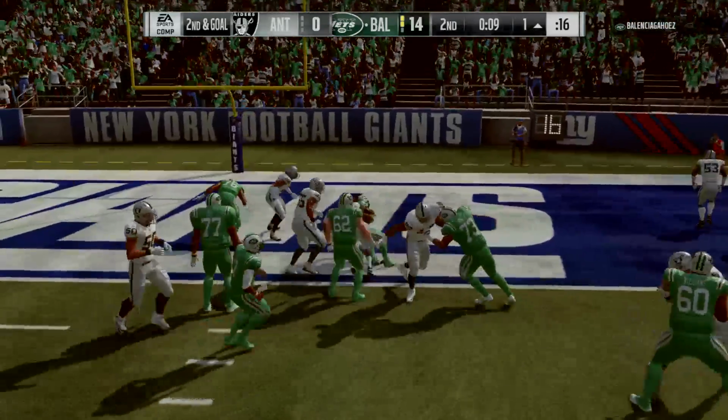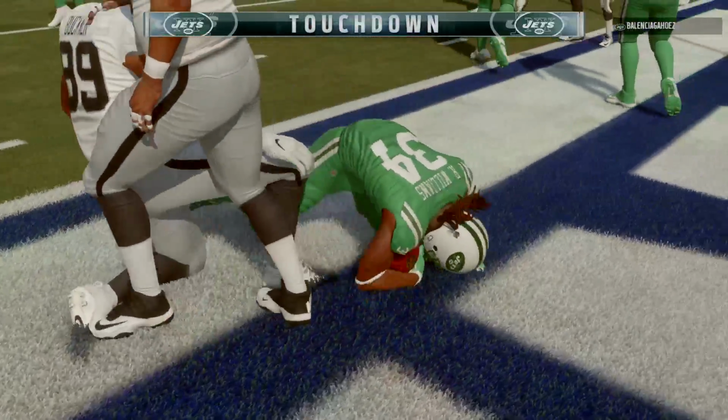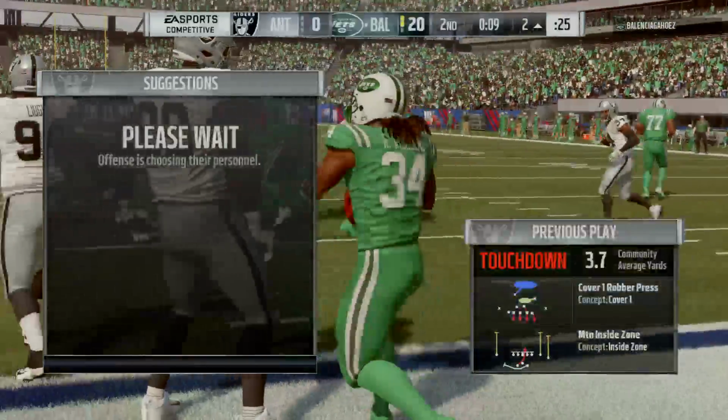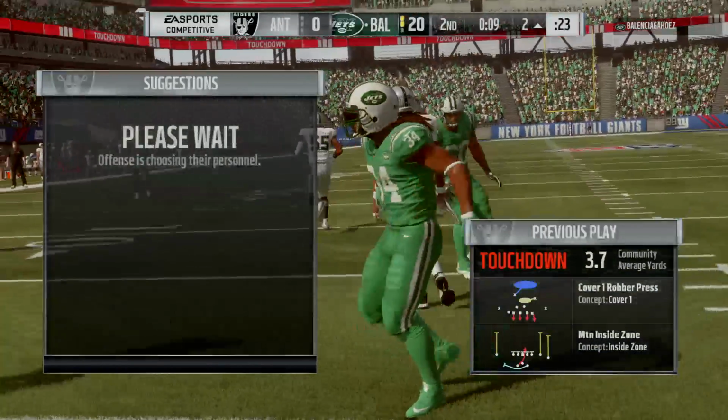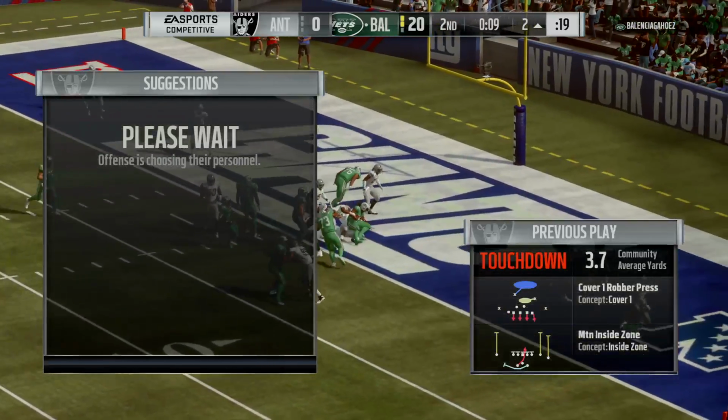They'll run it with Williams. And he is in. Touchdown, New York. Ricky Williams in the final seconds of the first half. And the Jets are going to add on to their lead.